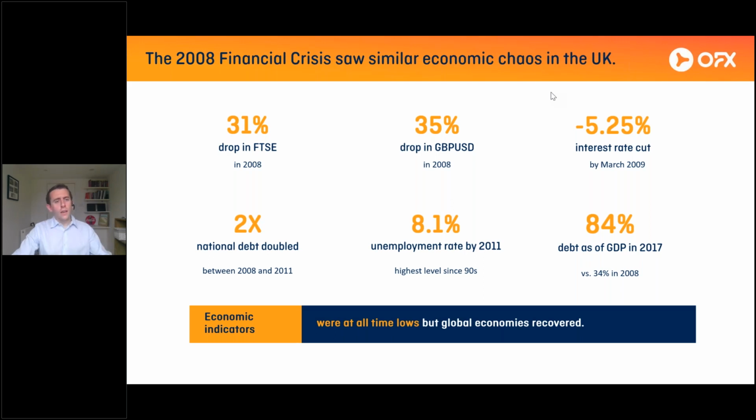So 2008, 2009, different picture, but it gives us a bit of an idea as to what the UK could be facing moving forwards. It was different, but I think what's important to stress here is that ultimately globally we recovered, and the UK recovered, and the pound recovered to a large extent as well. So it's not all sort of bleak. There is light at the end of the tunnel still.